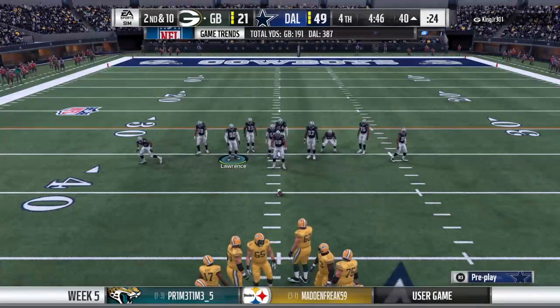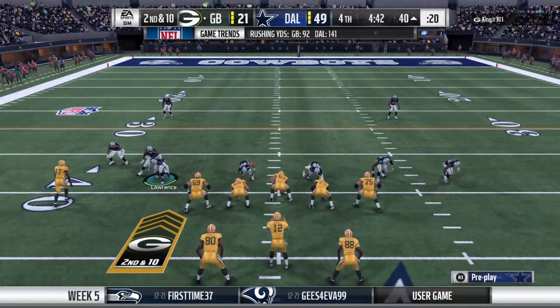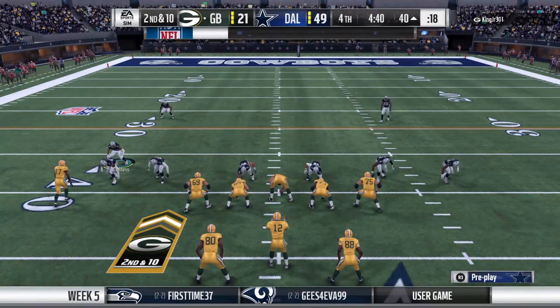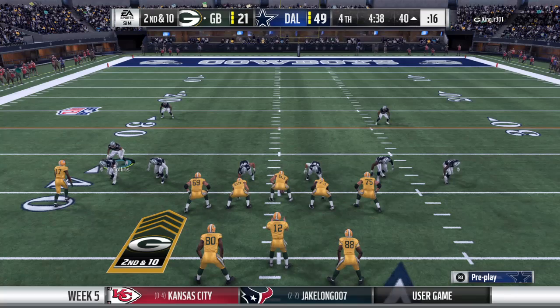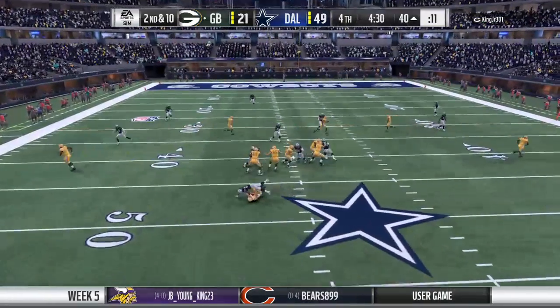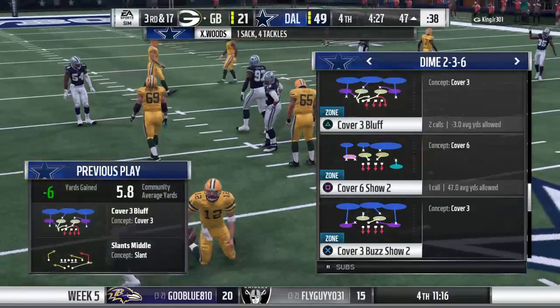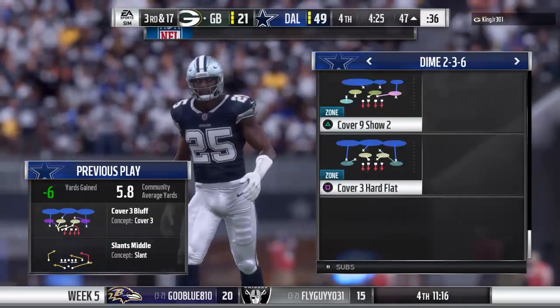So they're still at the original line of scrimmage here. 2nd down and 10. From the gun, it's Rodgers. And he will go down. A Cowboys sack. He didn't get rid of the football there, took the sack.